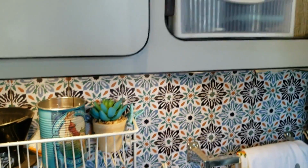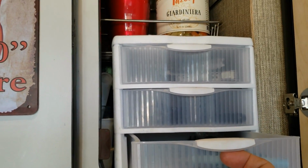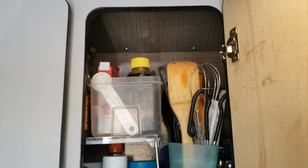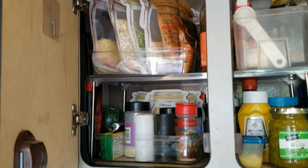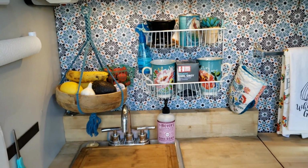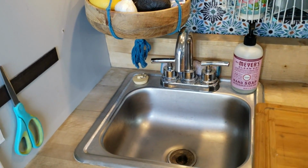This is where we store our silverware. There are multiple drawers for different cutlery, and up above there are cups and some other jars. This is where we have utensils and a lot of condiments and spices. Love to cook, so there's lots of spices and other stuff. The cutting board covers the sink, which extends our cutting space and cooking space even more.